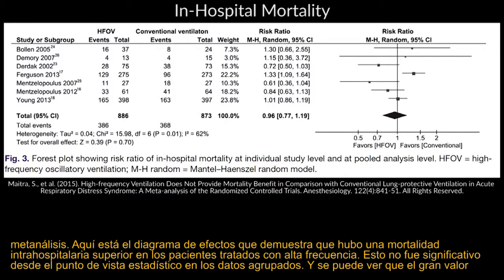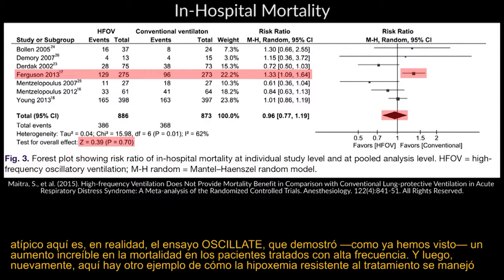So here's the forest plot showing that in-hospital mortality tended to be higher in the patients managed with high frequency. Not statistically significantly so in the pooled data, and you can see the big outlier here is in fact the Oscillate trial, which showed, as we've just gone through, an incredible increase in mortality in those patients managed with high frequency. There it is.